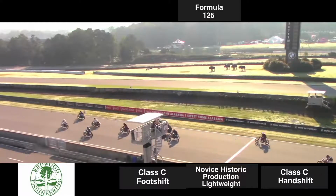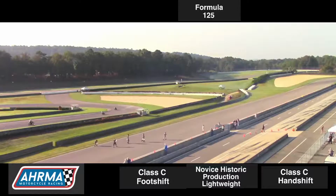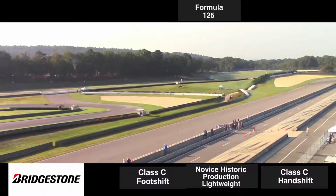Now the third wave of the novice historic production lightweights, they make their start as they thunder down the front straightaway. Meanwhile, wave number 1 with the 125s all the way out of turn number 6 down that back straightaway over into turns number 8, 9, and 10 by the museum on their first lap. Then the Class C foot shift and hand shift bikes work their way over the crest of the hill down into turn number 5, while the novice historic production lightweights are working their way through sections number 1, 2, and 3, which is affectionately known here on the track as the Alabama roller coaster section over there. It's got quite a bit of character in that turns over there.